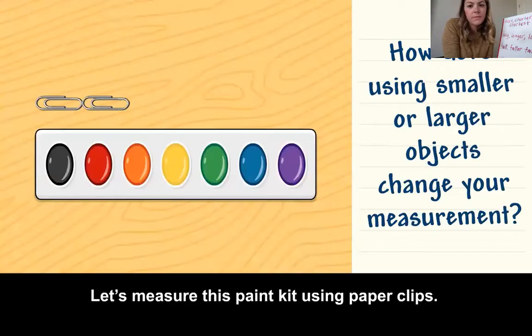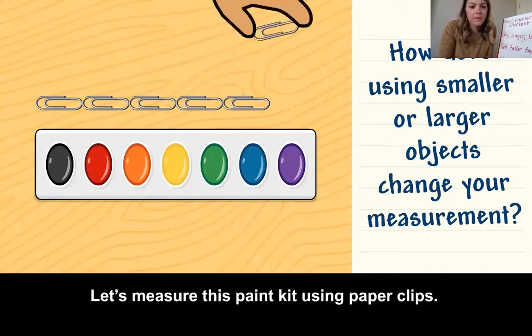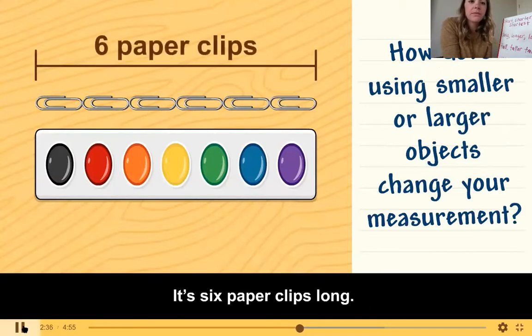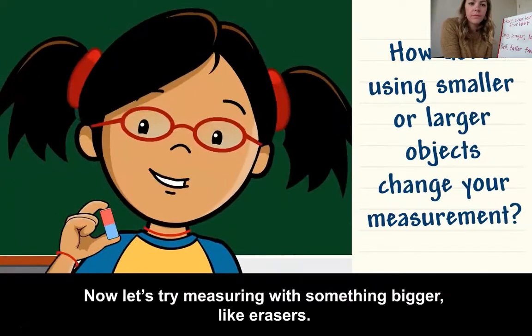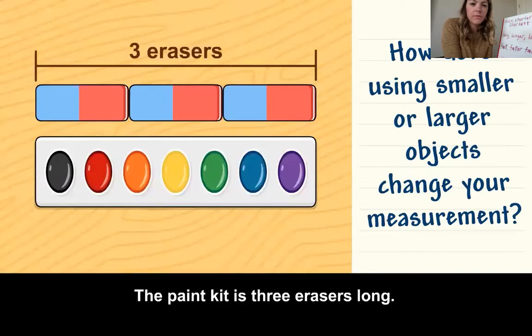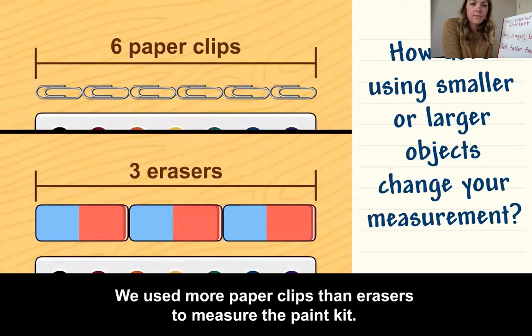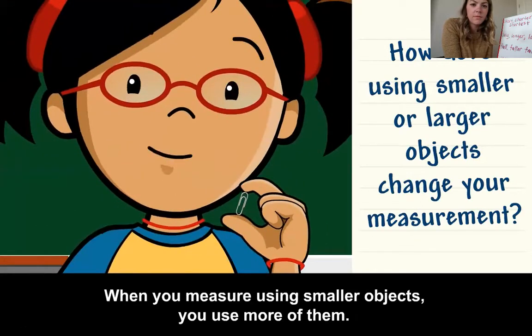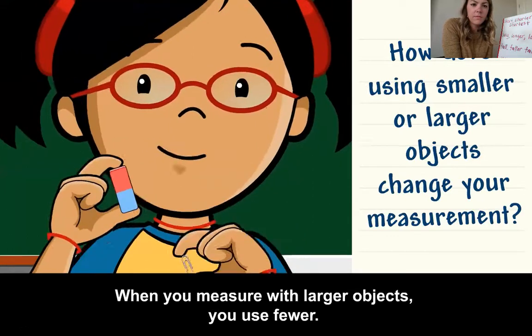Let's measure this paint kit using paper clips. Again, notice that she's lining them up exactly. There is no gap between each of the paper clips. You have to make sure your paper clips are touching and in a very straight line like she has done here. See, it's 6 paper clips long. Now let's try measuring with something bigger, like erasers. The paint kit is 3 erasers long. We used more paper clips than erasers to measure the paint kit. When you measure using smaller objects, you use more of them. When you measure with larger objects, you use fewer.